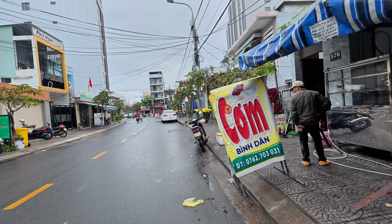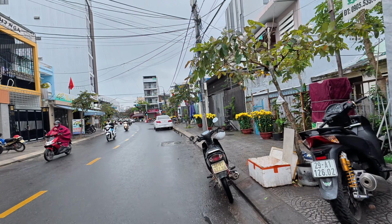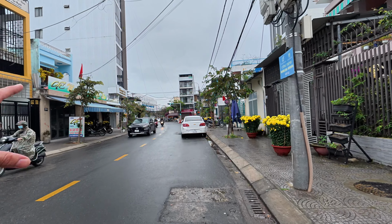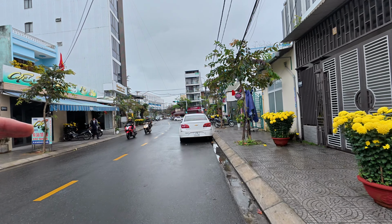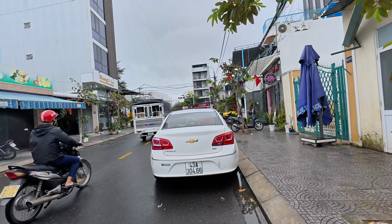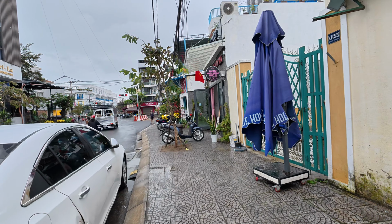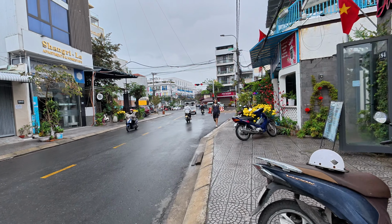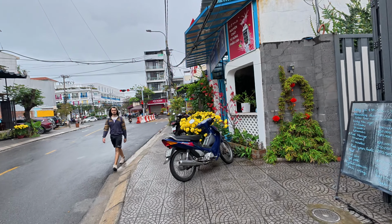Com, this is a very good rice dish in Vietnam. Whenever you see com and then something else, they usually have several protein sources and then broken rice, and it's usually $1 for a plate. Then it gets more expensive or less depending on how much protein you have with it.